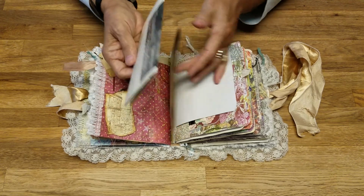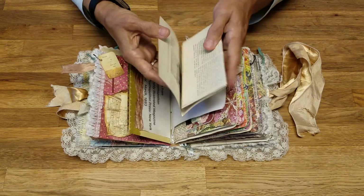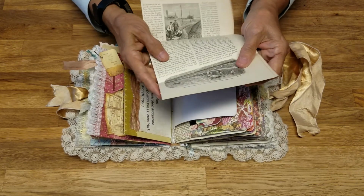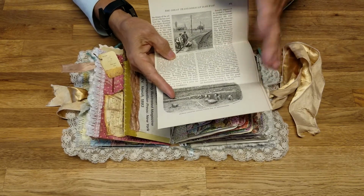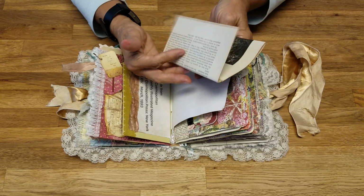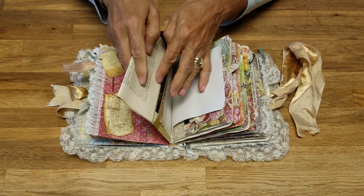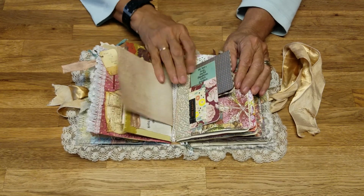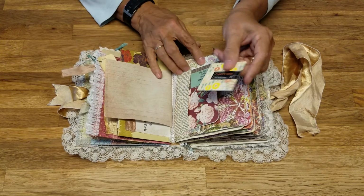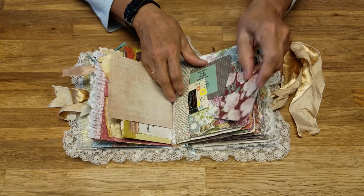I have a huge collection of old magazines. This is from Cosmopolitan of March of 1893, and I include as many of these as I can tuck in. They're really interesting magazine articles that are very easy to read, and they also have some nice diagrams in them, so you can use them for tuck spots, you can use them for pages, make things from ephemera, or just whatever. This is another one of those inspiration boxes that you can get that I found at a cupcake shop. Just a little tuck spot.